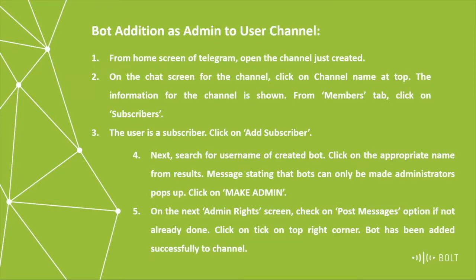So on the next page, which is the admin rights page, you have to tell the bot what it can do and what it cannot do. It is supposed to send us notifications, so basically it will post messages on the channel. On the admin rights screen, just click on post messages, if it's not already done.